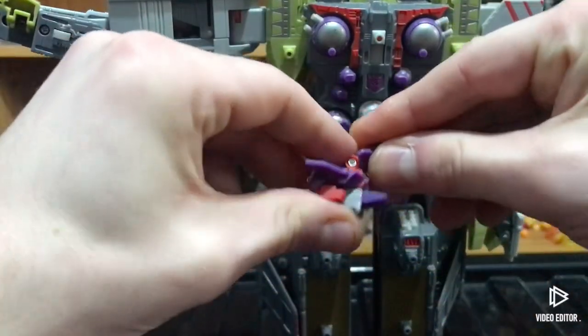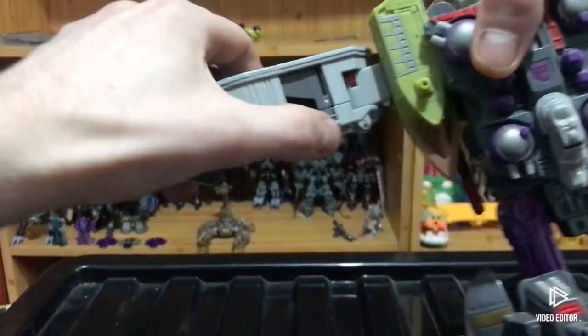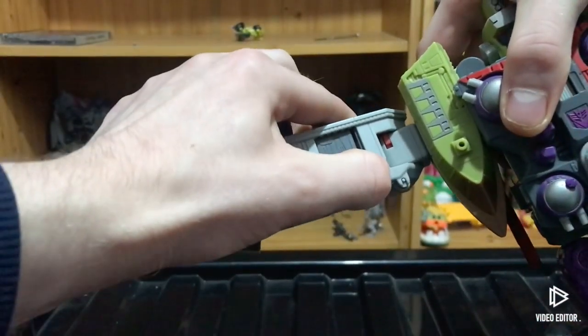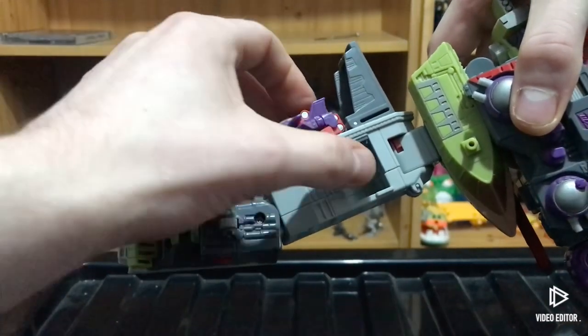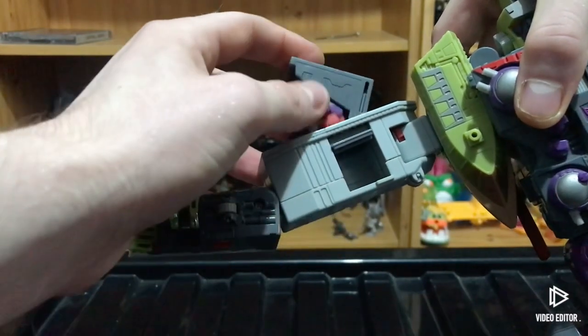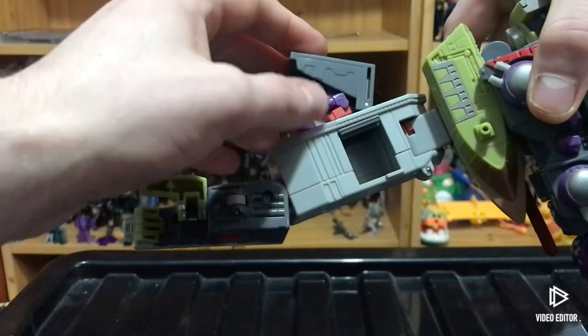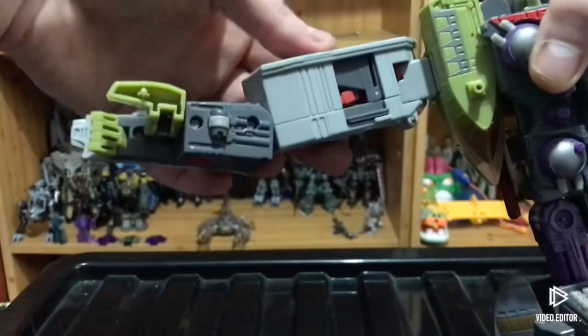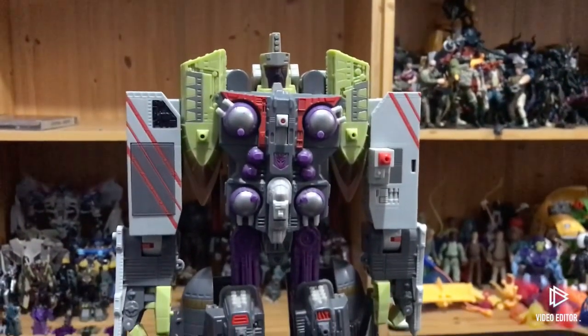So just fold that up, fold these up into a little box, and then open this, which is a bit of a bugger. Plug Ramjet right in there. Close that up. Oh, that's not quite working. Close that up. And then snap that down. Now, to get him back into his warship mode, it's literally just the process reversed.